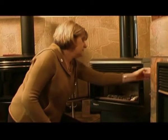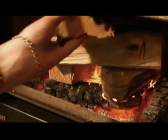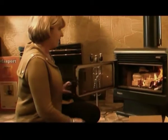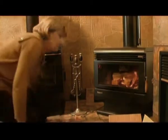If there's a good quantity of glowing charcoal, place at least 3 and preferably more pieces of small firewood on and behind the charcoal. The new fuel load should ignite almost immediately. In fact, the bottom pieces should be flaming before the door is closed. Open the air inlets fully and close the door.